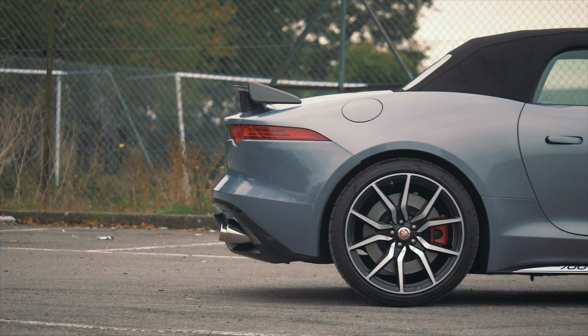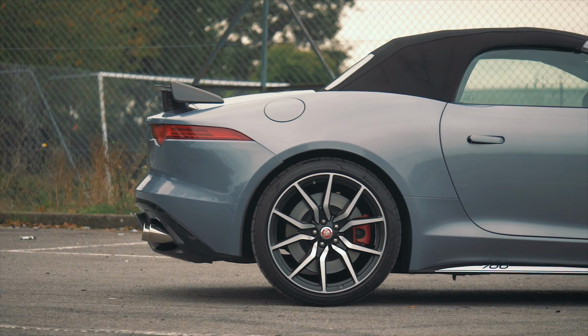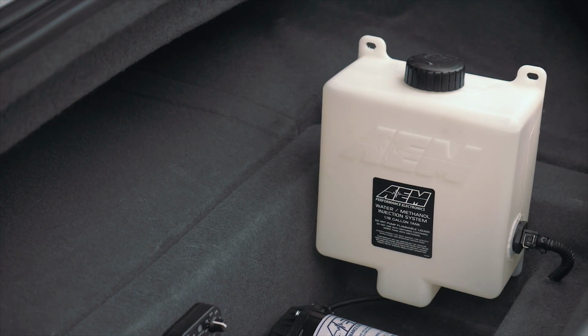Does it feel like a big difference? Yeah, when it went to 630 you could notice it a lot, but going from 630 to 700 is just a big jump. The lower pulley increases the boost a massive amount, so it's a bit more aggressive and comes in a lot earlier. And it's rear-wheel drive, isn't it? Yeah, rear-wheel drive.